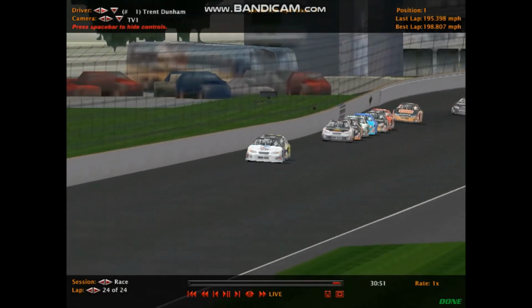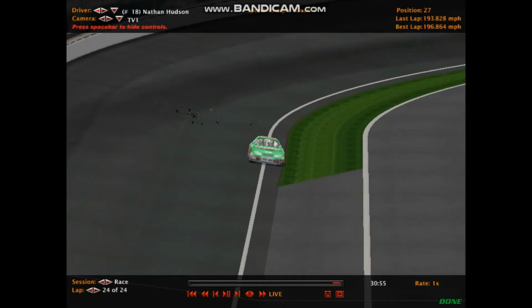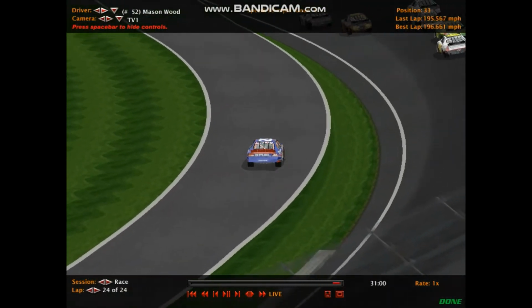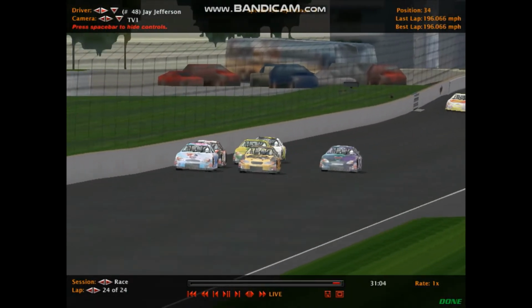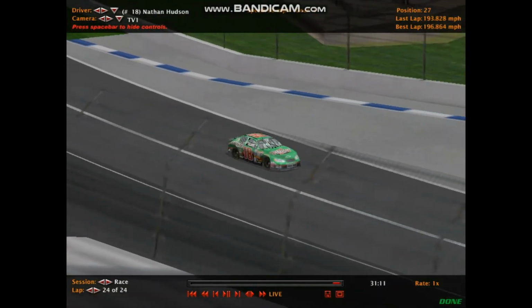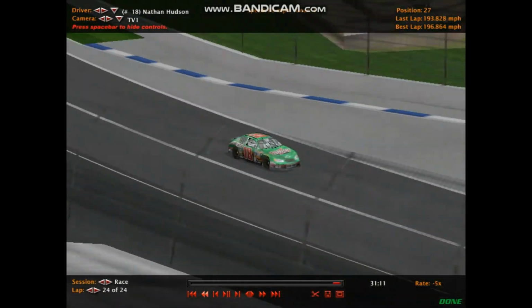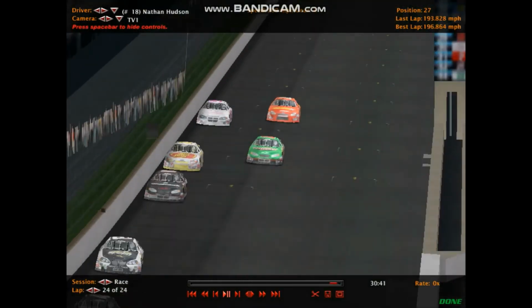We had a crash on the last lap of the race. It was Nathan Hudson at number 18 who's crashed. Cat Batson also involved. Mason Wood in the 52 car was involved. A tangle up past the checkered flag. Let's take a look at what caused the crash at the checkered flag here.